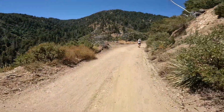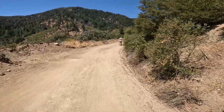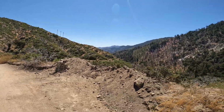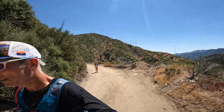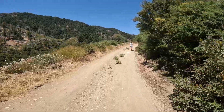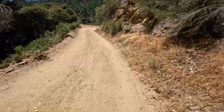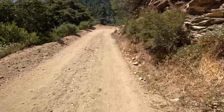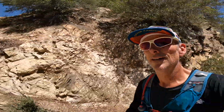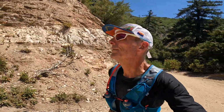Yeah, so we're just working our way up the fire road toward Redbox. We're on mile 70 of the race. We cooking. One mile at a time. Should be getting to be about a mile. This is a pretty gradual grade, so you can actually run quite a bit of this. I'm doing kind of a run-walk right now.